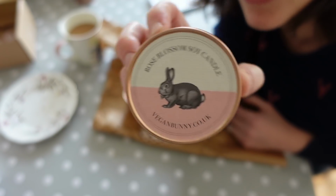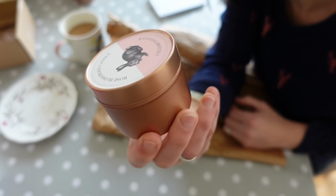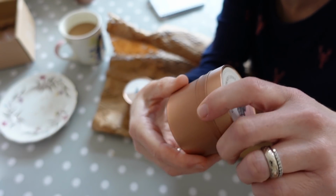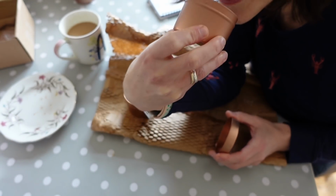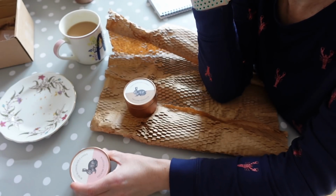It is Rose Blossom. It's in this beautiful little tin. And the tin of the original one, I've managed to get all the labels off so I can use it as a little tin for holding stuff, or I can pour some wax in to make another little candle. It's just very simple on the inside, and you'll have to take my word for it that it smells absolutely gorgeous. I love that scent.